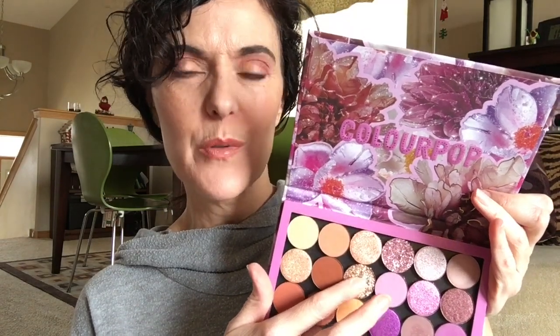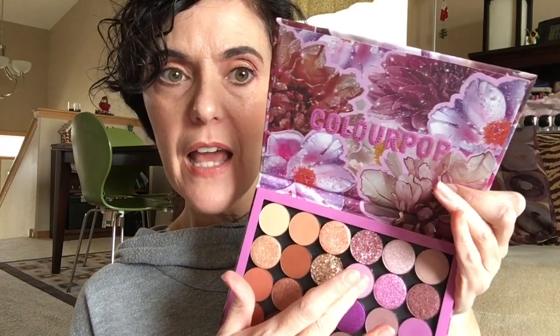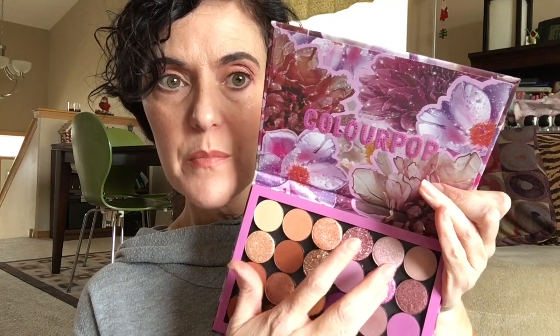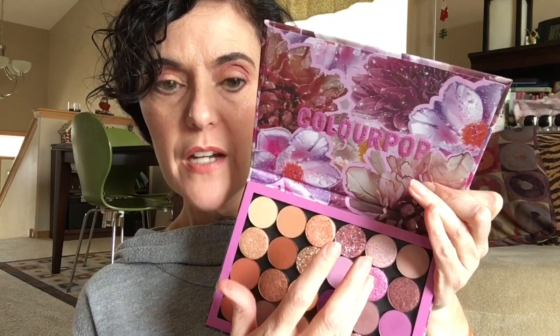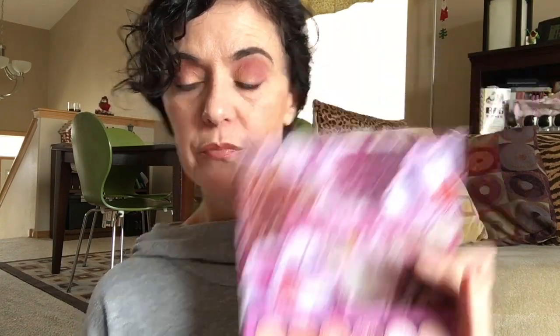This one is Cuteness, which is copper with large gold glitter. That's one of those gritty, almost feeling ones. Friendly, matte lavender lilac, that kind of color's right up my alley. Pick Me, metallic pinky lilac, and then Call You Mine is metallic deep red plum. So there's those. Here's the glitter.